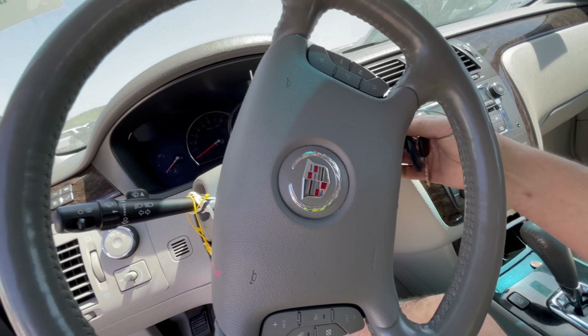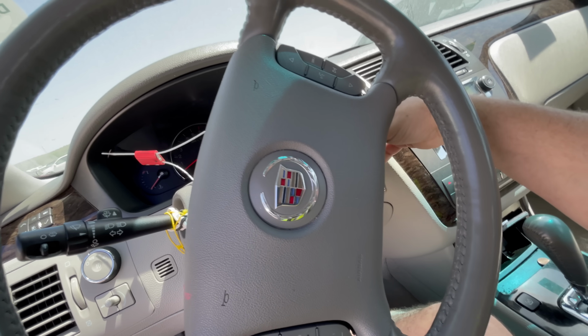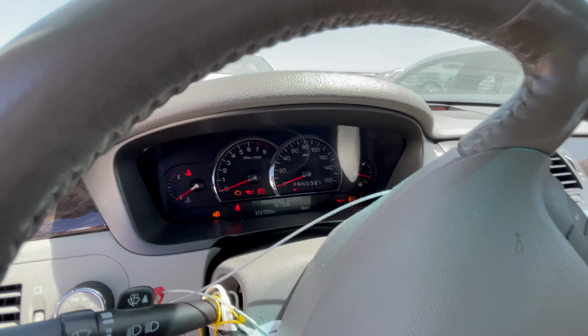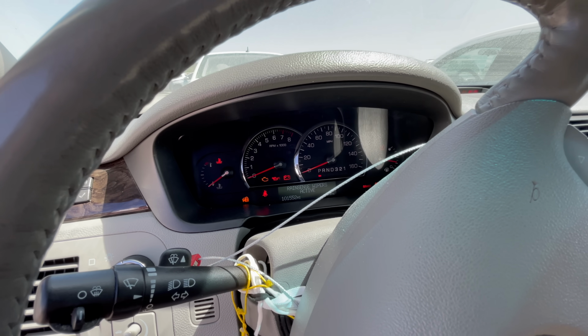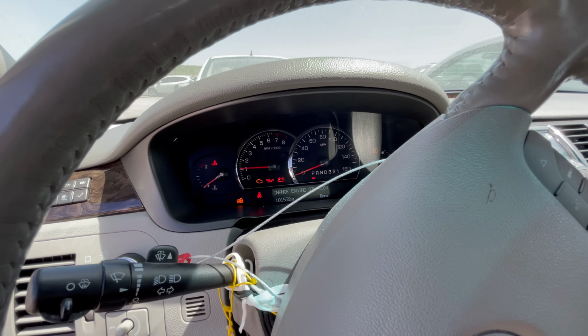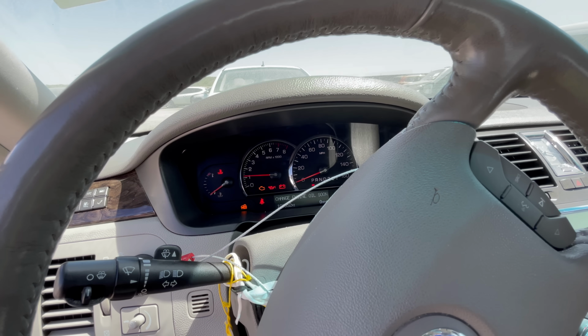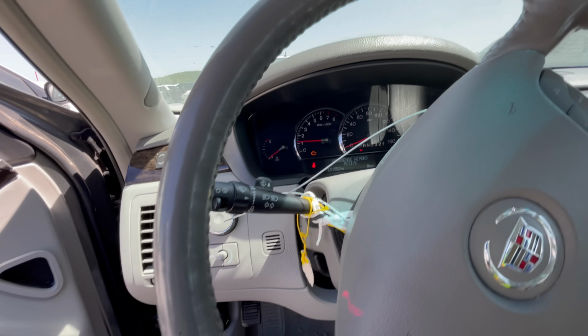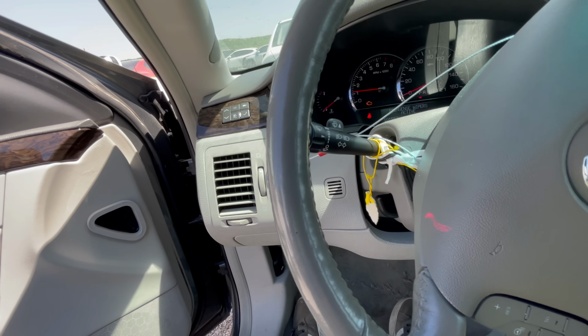Whoa, you get both sets of keys. Oh, she's gonna start. She is. She's gonna start. She wants to live. See? She's alive! Oh, not the best sounding engine.